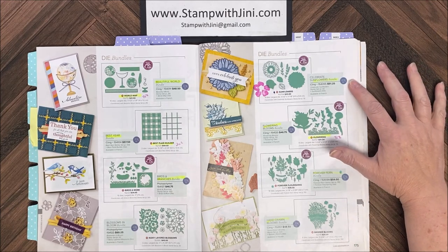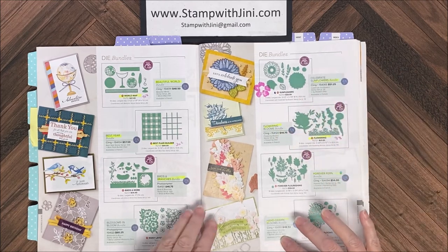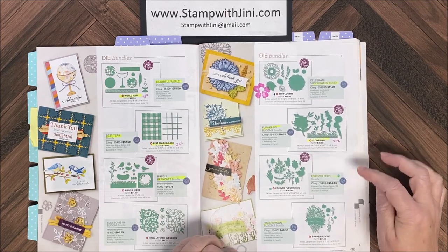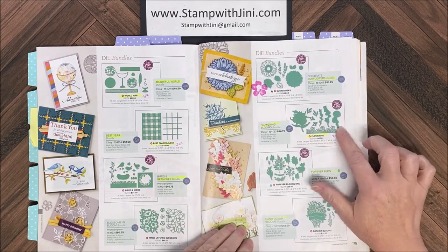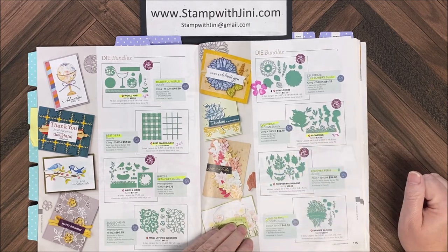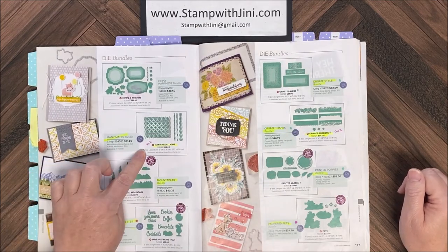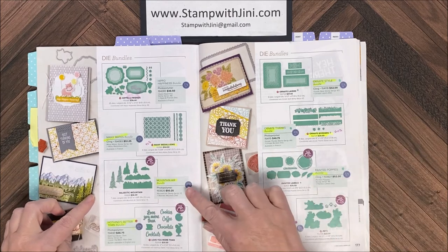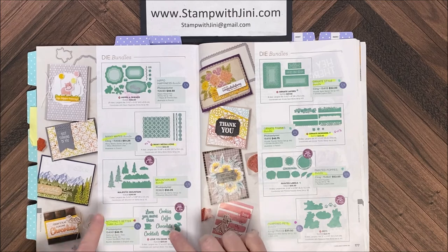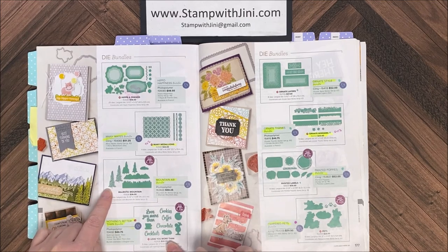The celebrate sunflowers, same situation, along with the flowering, the forever fern, and the hand drawn. Just the bundle option is going away for those three. And the flowering dies are actually 75% off. So this is a great deal if that's on your wish list. The many mates and the many medallions are both retiring. The bundles for the two stamp sets here are going to retire, but the dies, Majestic Mountain and Love You More, are staying and carrying over.